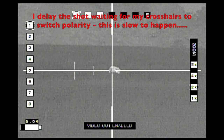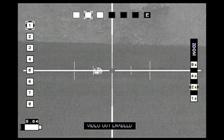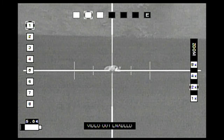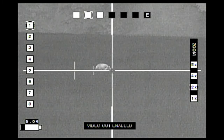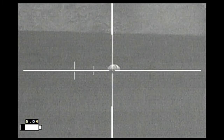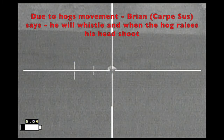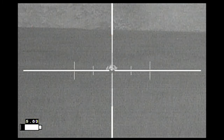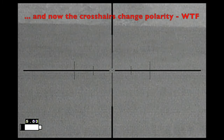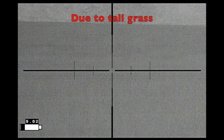I'm waiting for my crosshair switch. I'm gonna whistle when he raises his head. Shoot. I'm leaving my crosshairs where he is so you can walk to him.